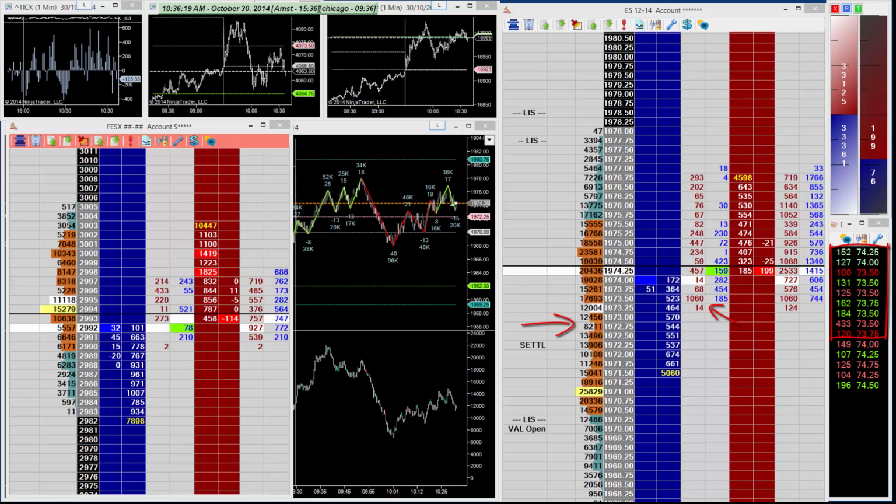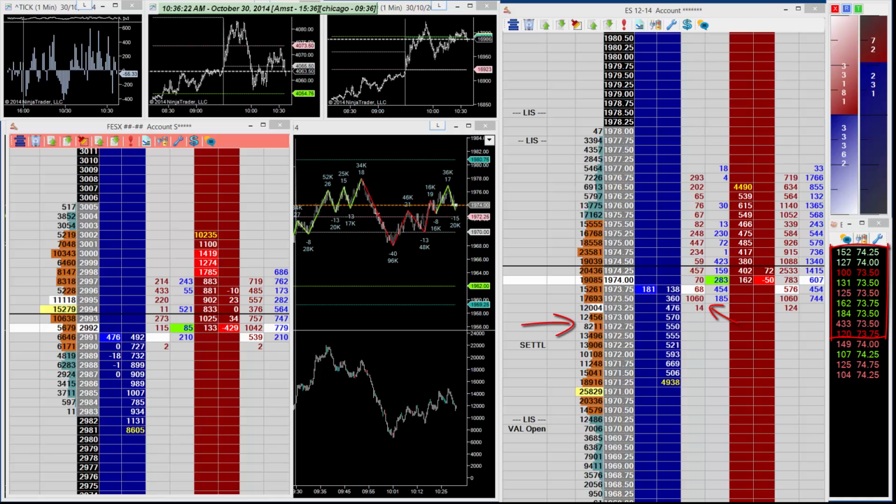Let's see if we can get some buyers to step in. Okay, it's a couple of big buyers, and they got somewhere straight away. So we could take a hit at 74 now. If we're not sure, wait for it to come back to 73.50 and see if we get some more trading.